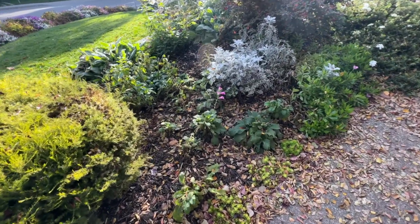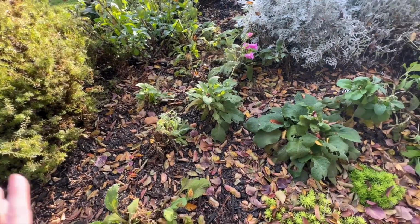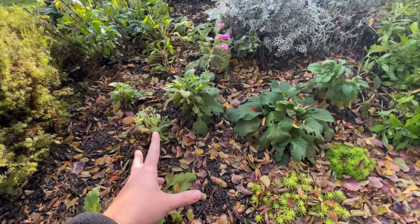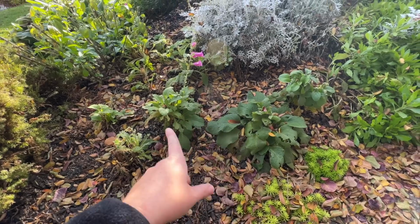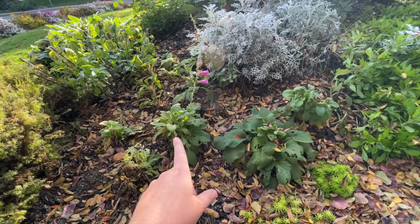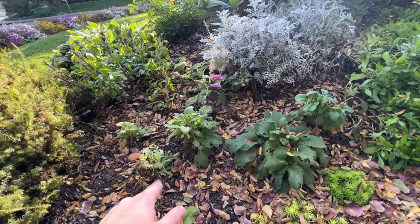I do have my foxglove over here. I left some of them in when I planted these last fall. I had a whole bunch and then I've thinned them out a little bit as time goes on. I do have a whole 72 count flat of seedlings of foxgloves that I will put in. I'm hoping to get that in today because these are biennials.